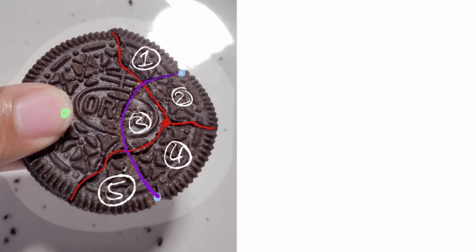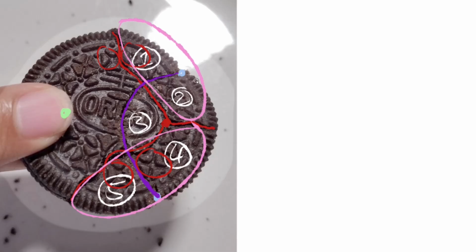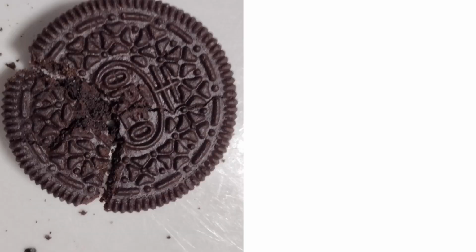And as you can still tell, the initial fractures still happen along these structures over here, but since you're biting down with more force along your teeth outline, this can just break through any structures if there happen to be any. So basically, to summarize, your incisors break off these parts first. Then when you bite down on the cookie, you break off these additional parts, which is why we get 5 different pieces.